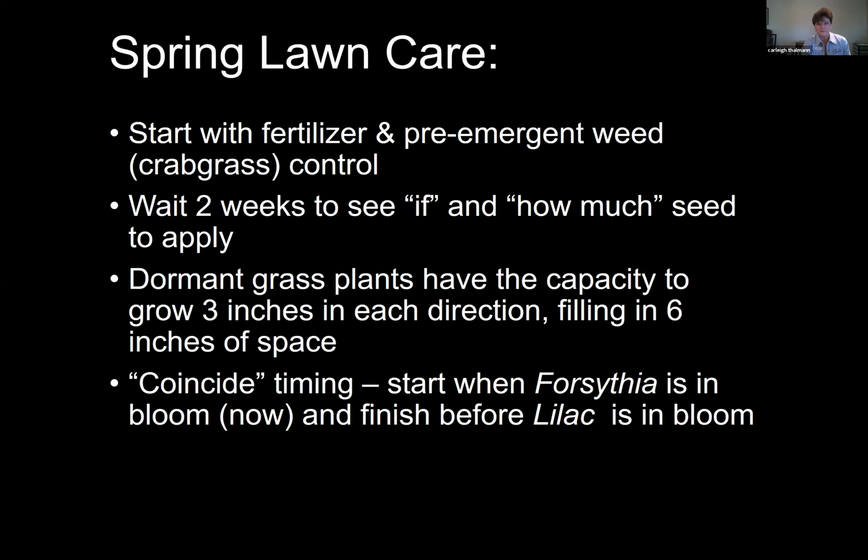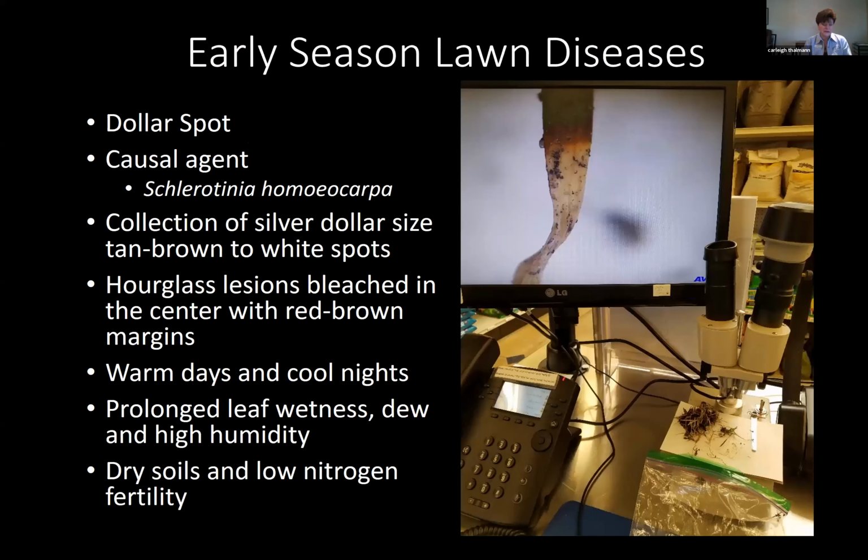So now this is the classic time, the best time to take care of any of the fungal lawn diseases. This is the time of year, the first 2 weeks in May, when the fungus is active in the soil and it is inoculating the roots, the crown, and the leaf blades of your grass plants. So this is dollar spot, and we'll probably see that, although the nice thing is we're so dry, we might not see a lot of this. So that's one advantage of having a drought.